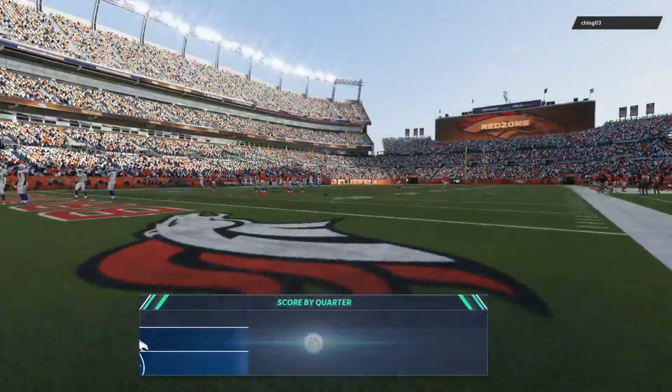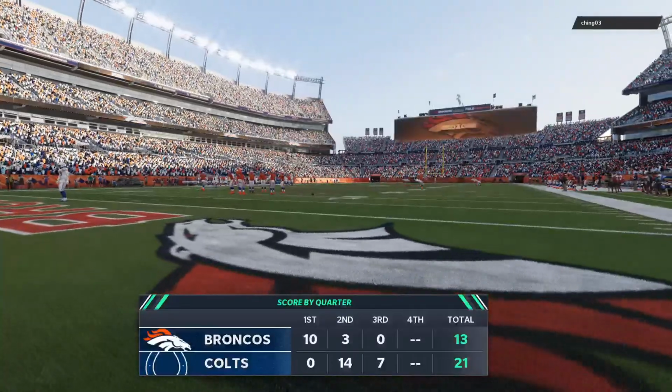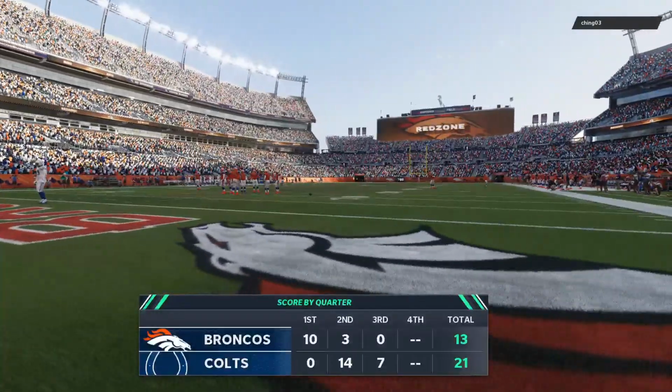So with a 4th and goal looming, we hit the end of 3 quarters of play. You are watching the NFL on EA Sports.